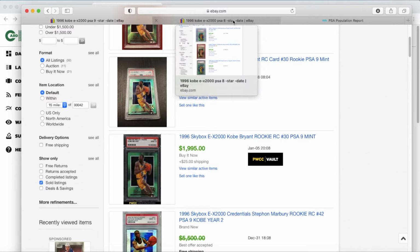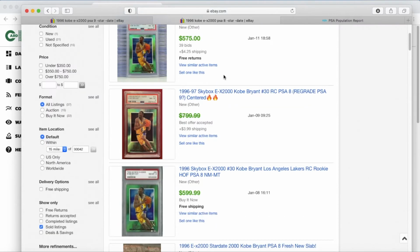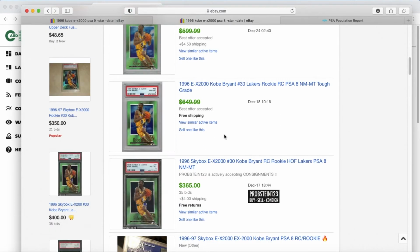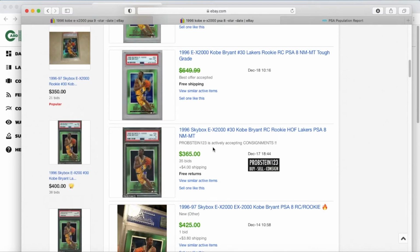But if you want a more affordable Kobe Bryant rookie card, Skybox EX2000, then the PSA 8 is the one I would most likely target. So here you see a recent sale of 575. You see one here of 600. You got some best offers accepted, which I'm assuming are probably around 550, probably around 600 or so.